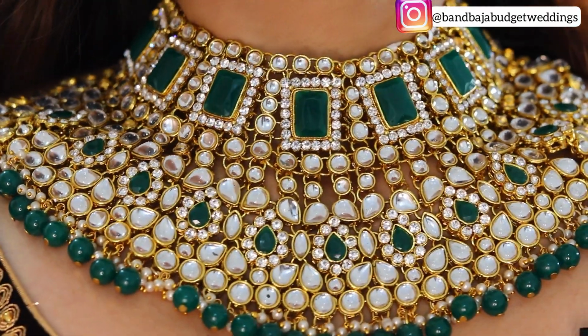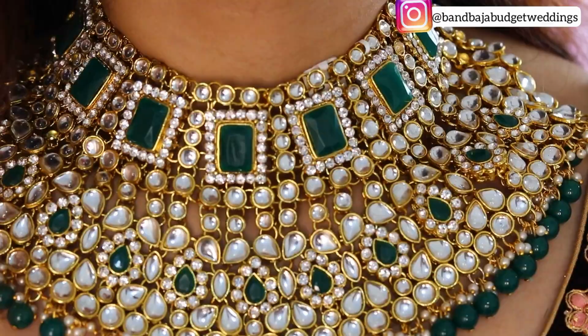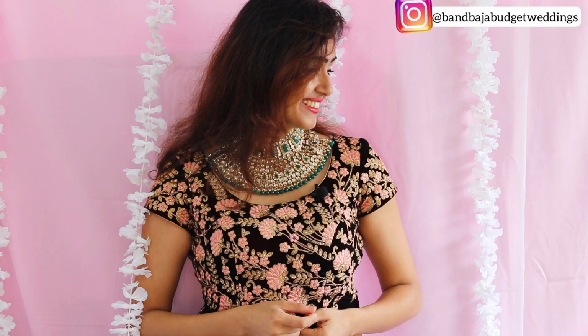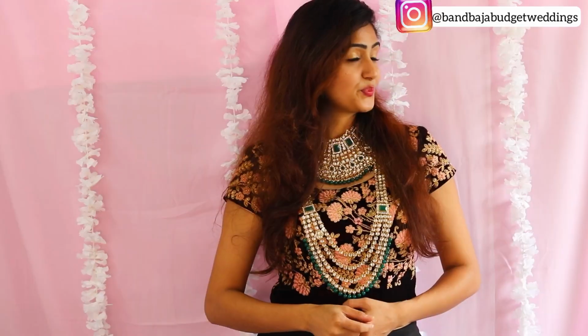Let's get started. So first we have this heavy beautiful choker which has green stone, kundan and pearl work. This is beautiful guys. When I bought this, I did not expect it to be this beautiful. I'm totally impressed by the quality that I got for 2k. Just look at this. It's so heavy. One necklace, one choker is enough to cover your neck area. We also have a long necklace in this set, as you can see. This is quite long and it reaches till the length of my blouse. So the entire front portion is covered and it looks really grand.